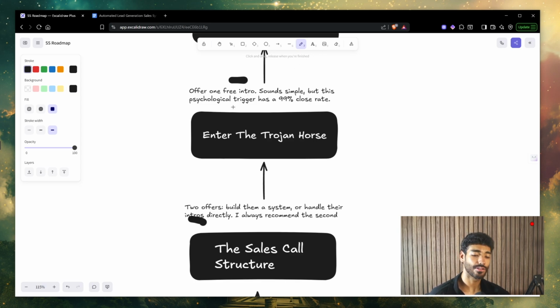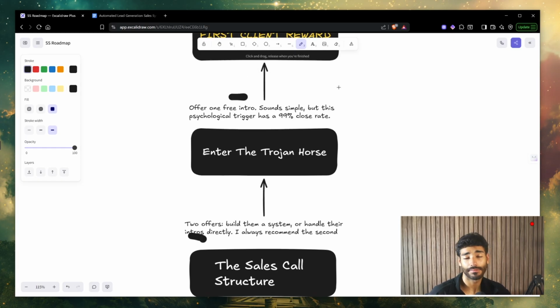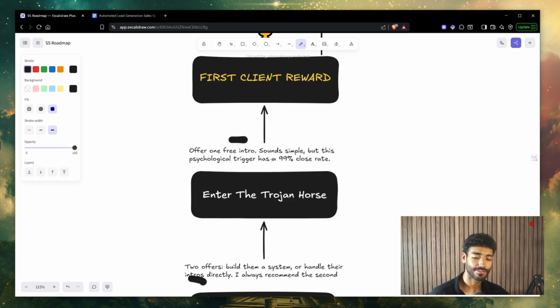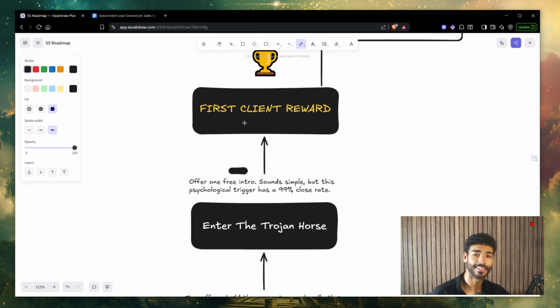This is a psychological trigger that has like a 99% close rate. Because when you say, "I'm going to offer you a free intro," they're going to be like, "Yeah, sure." And now enter the first client reward. Okay, so this is where it gets interesting. Well, now since they said yes, now you have a client.